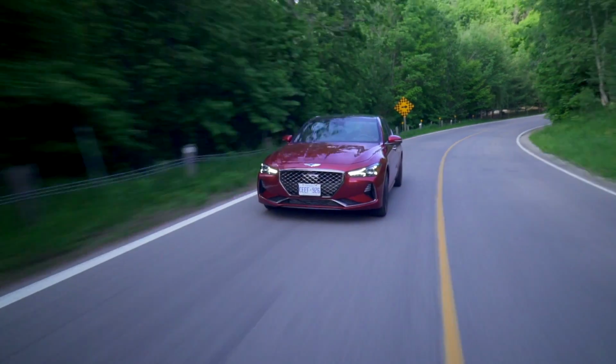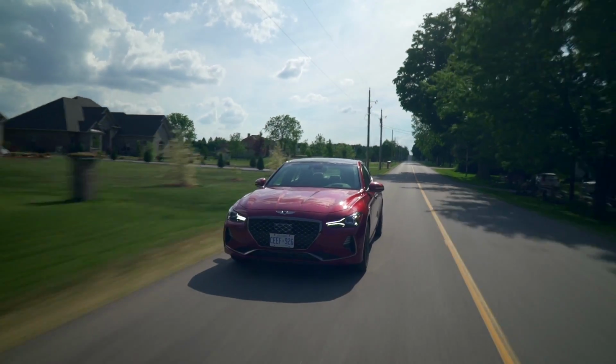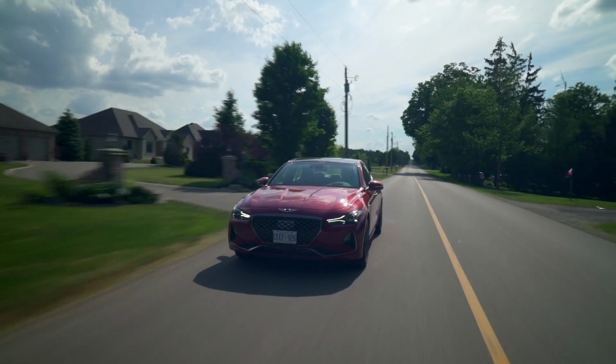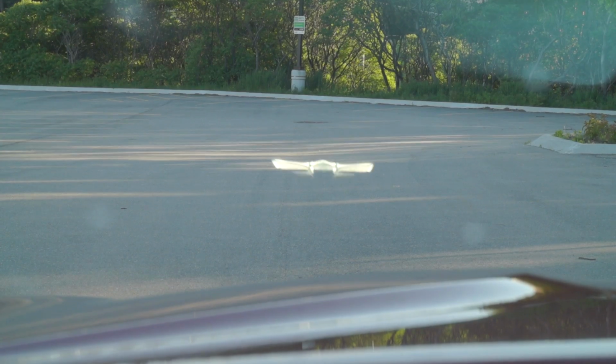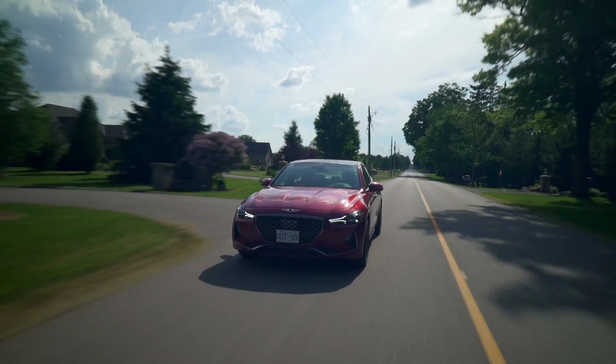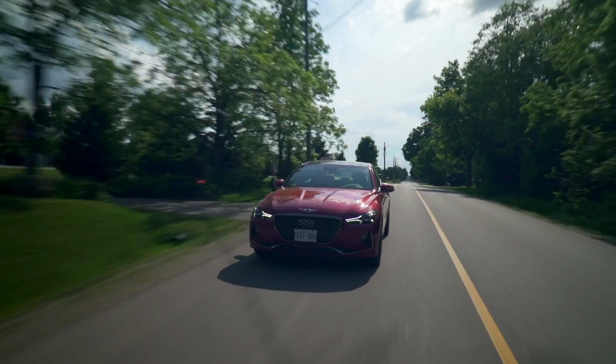This is the Genesis G70 3.3T Sport. That means it's the best one that you can get. And it comes with some extra stuff like a limited slip differential, Napa leather seats, heads-up display, those types of things. The point is that I know that you can get the 2-liter turbo with the manual transmission and the sport model with the LSD, all the good stuff, but we're talking about the big guns right now.